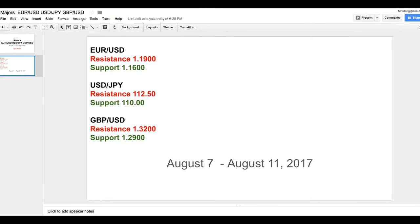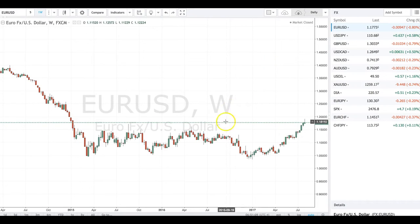So now let's take a look at the charts and see how everything sets up. So here's the weekly, and this is what I'm talking about, the flame out. We had a very, very strong move. Let me get this a little bit bigger.